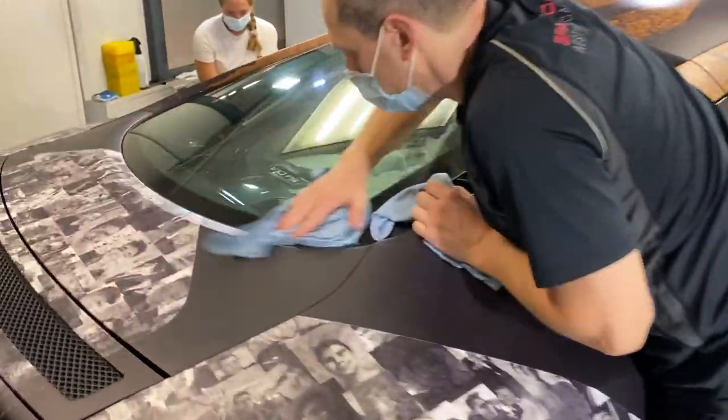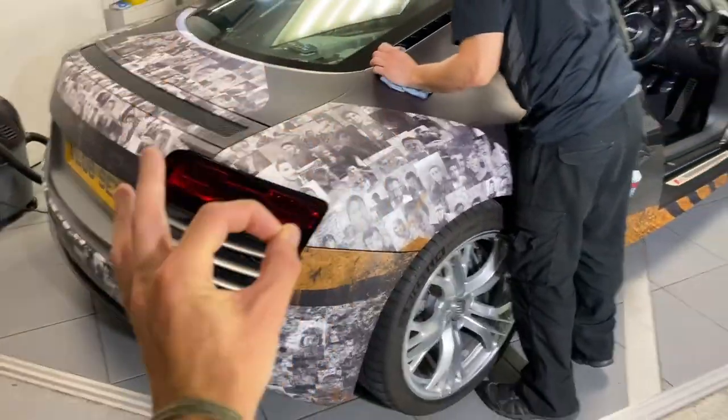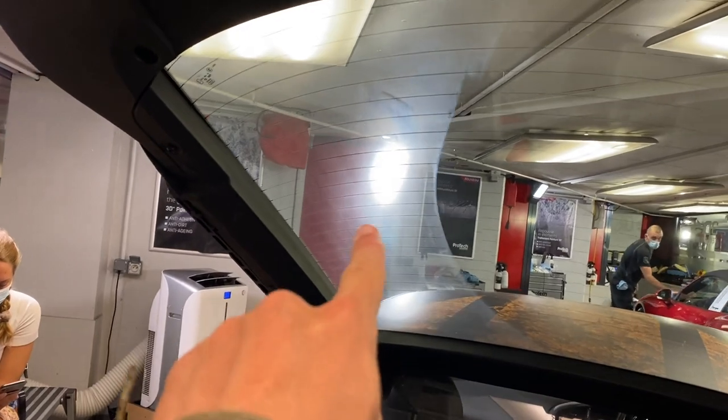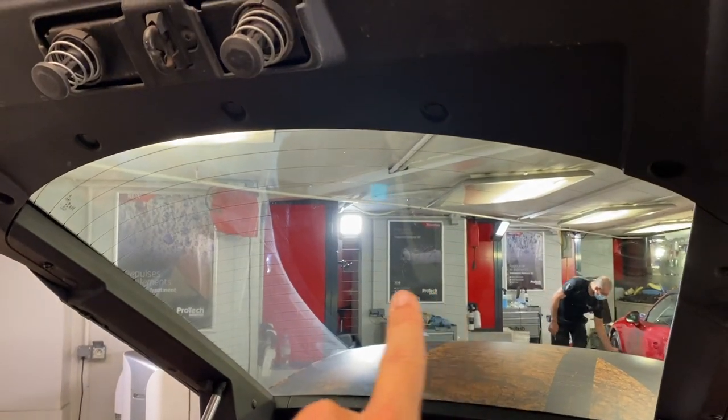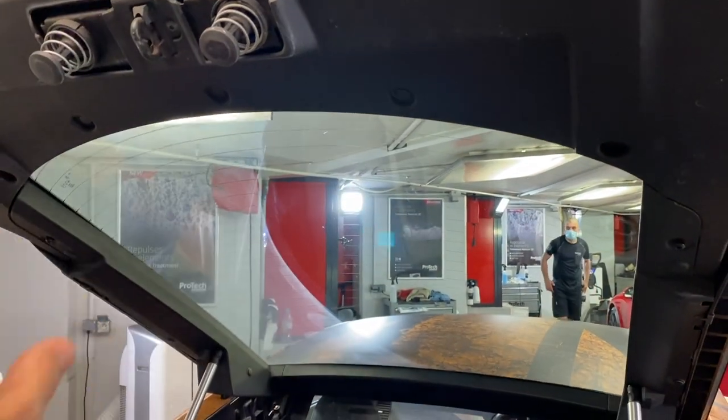But yeah, windows getting done, and the car's looking pretty spotless. Look at the difference here. You've got one side, which is how it was before, and the other side how it is now, and it didn't look dirty. Honestly, the back window I thought was pretty spotless, but now once you've cleaned it and they've used their product, it completely changes it. I thought that was kind of an interesting comparison right there.